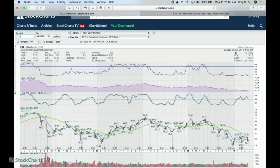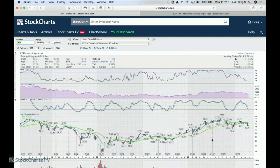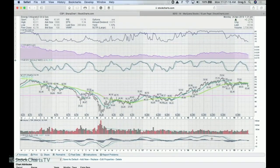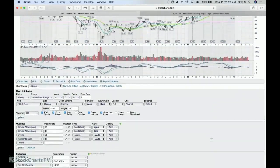This is a stock that is near its 2019 price low, and it's pretty darn close to its 1-year relative low to its peers, and obviously an awful performer relative to the S&P 500. So what's wrong with this picture?